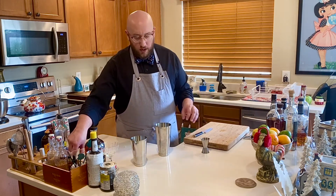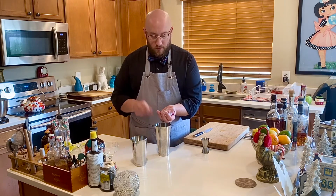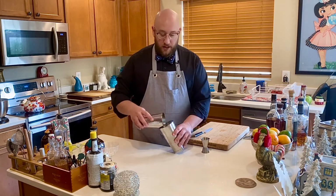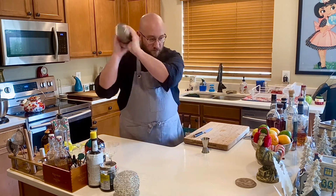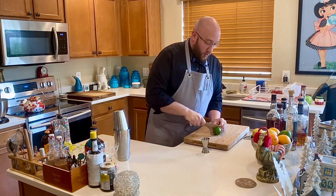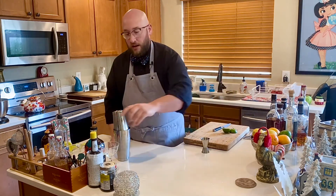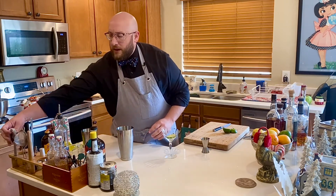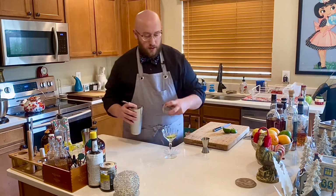So again, like normal, 1 large rock, 1 broken, and shake. One thing I like to do with this one is put this in a nice ring into a coupe glass. And you want to double strain this one. It's got a lot of pulp in it from when you do the lime juice.